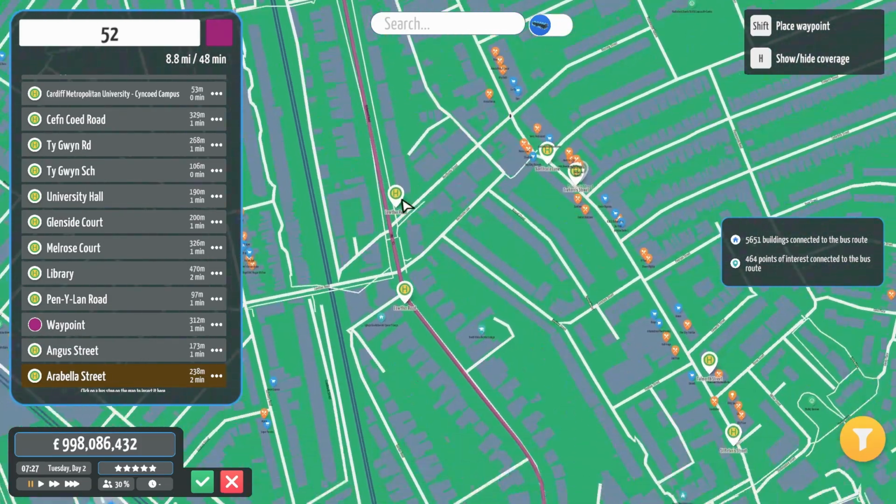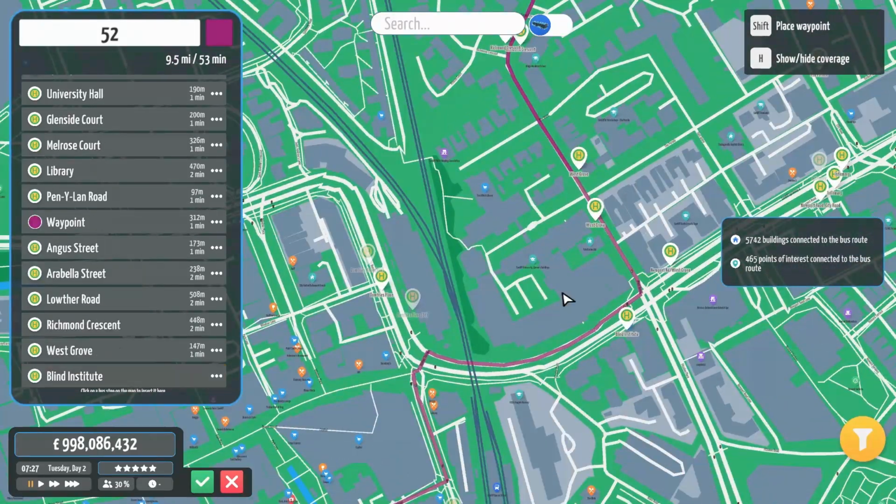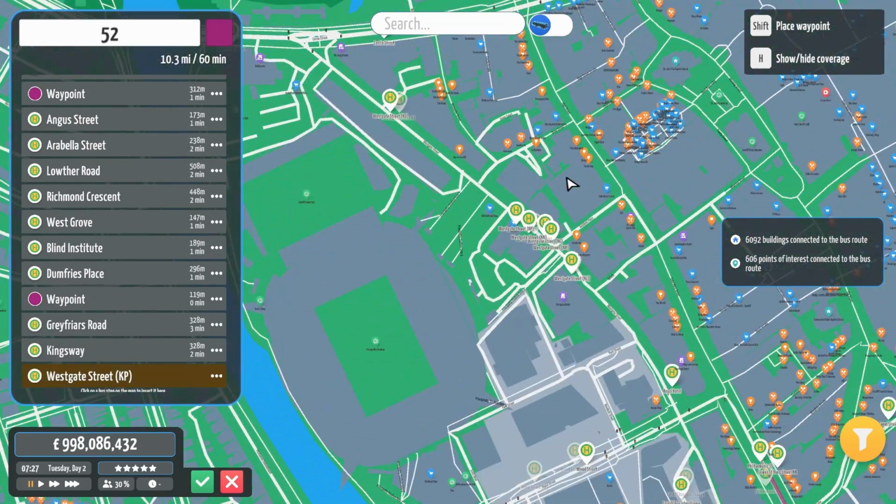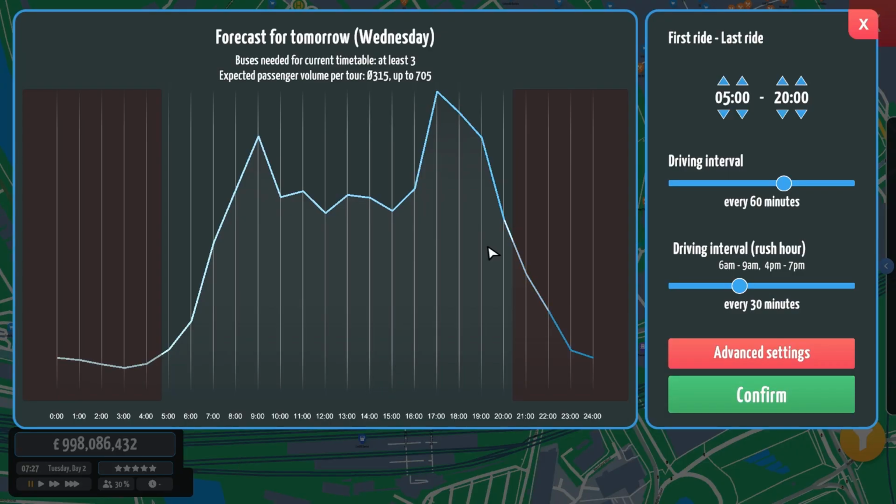Much like the rest of the services to the east, the 52 enters the city centre via what we call the bus box, servicing Dumfries Place, Greyfriars Road and Kingsway.